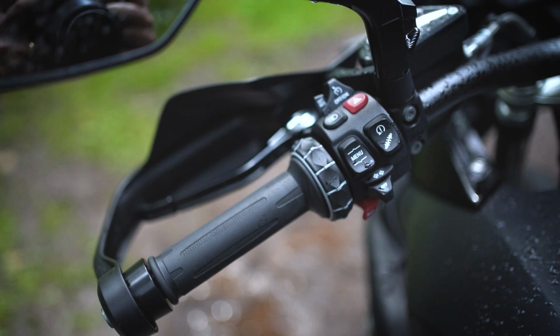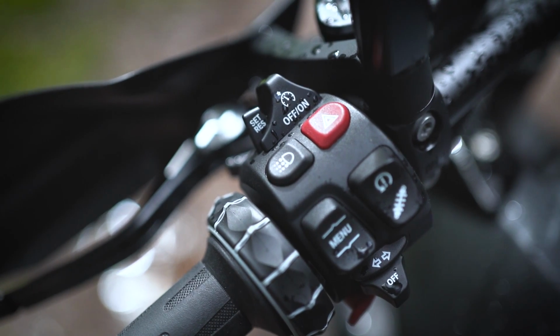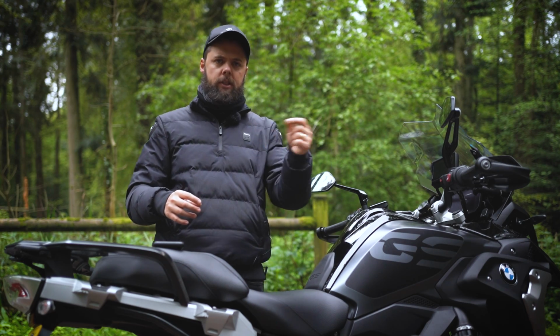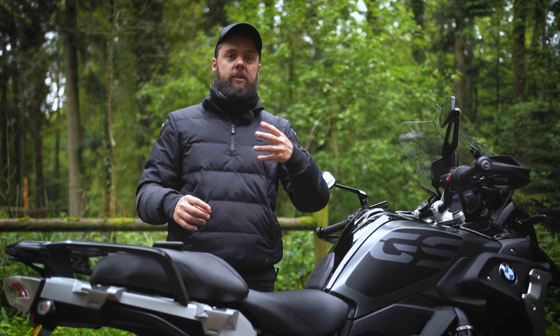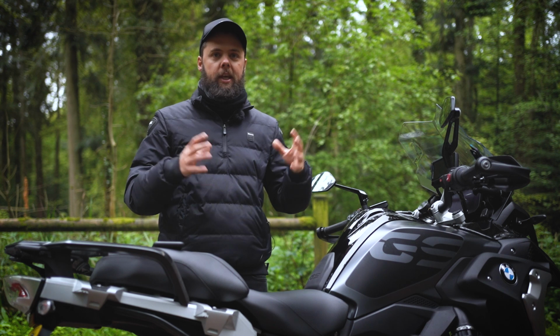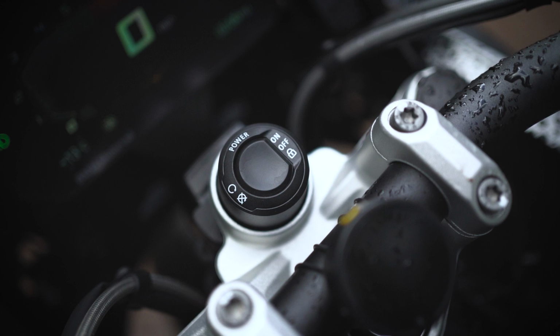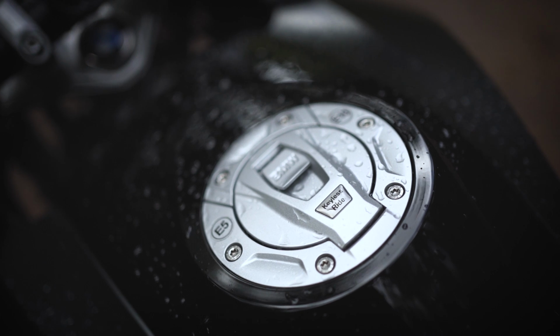Cruise control, which is an absolute must for me on a bike like this. It works really nicely. It's the standard BMW setup, so you've got a toggle that slides across to switch it on, set or resume, and nudge it up and down by 1 mile per hour. That's another feature along with the ESA that makes the TE a very tempting proposition for me. There's keyless ignition where the steering lock and the fuel filler cap are nicely integrated.